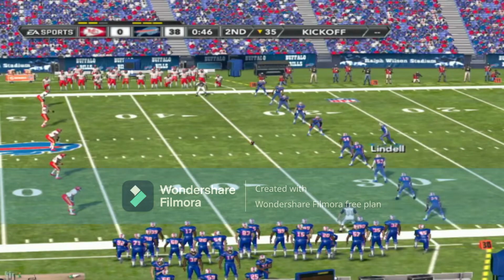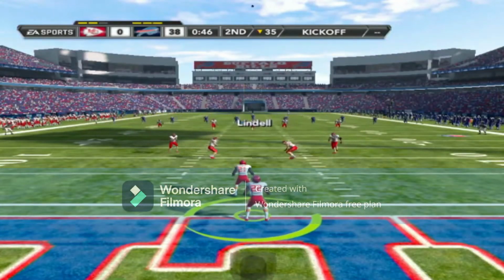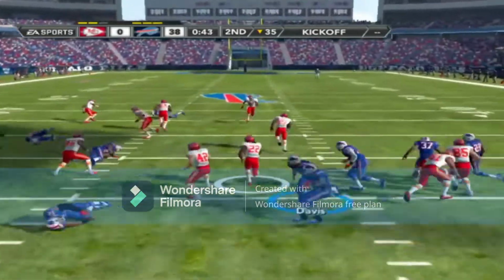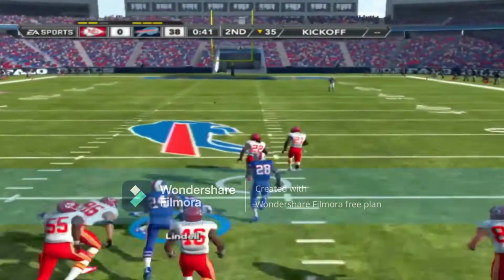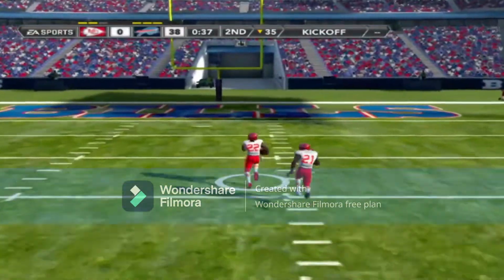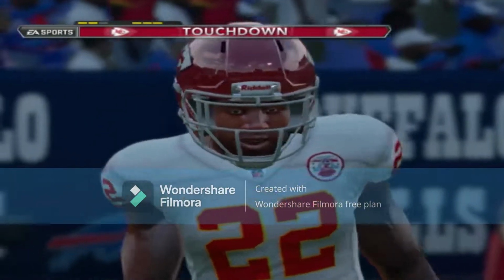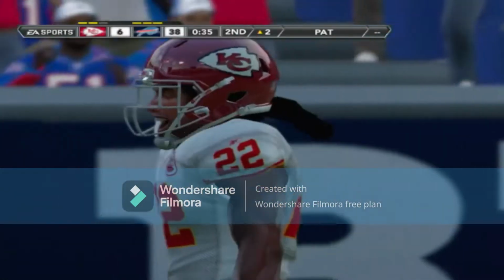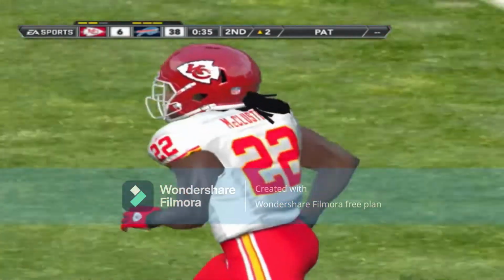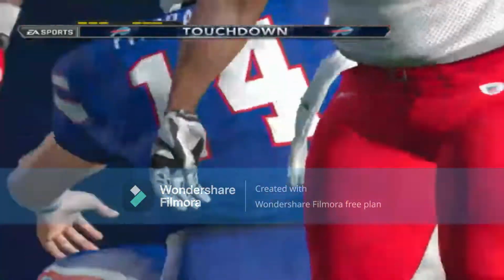Number 22 is deep, looking to return the kickoff. The 30. Across midfield. He's gone. Touchdown. And on the very first play, oh, man, was that guy flying or what? He just found a lane and went bowling. They're in again for another touchdown.